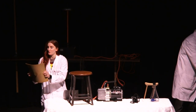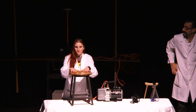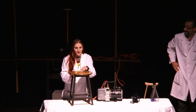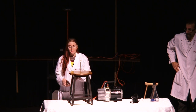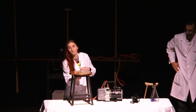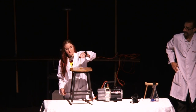So what we have here is a stool. And atmospheric pressure is on all sides of the stool, on the top side, bottom side, left side, and right side. And I have this rubber mat. When I place this rubber mat on top of the stool, there is no longer any atmospheric pressure between the rubber mat and the stool.